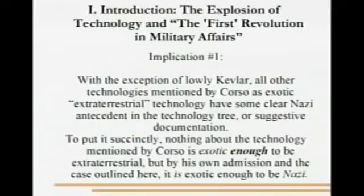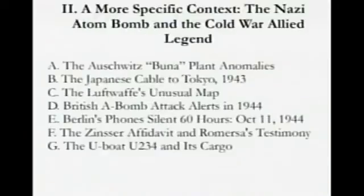And there's one more thing that should be noted about Colonel Corso himself. Remember what he himself suggested: there was this Nazi look to this technology that we recovered at the craft. Colonel Corso himself was, according to some, involved in bringing some of these Nazi scientists to this country. So he knew, and he's kind of suggesting or hinting at this connection. Now I'm going to go into a more specific context, and all of this, again, leading up to the bell.